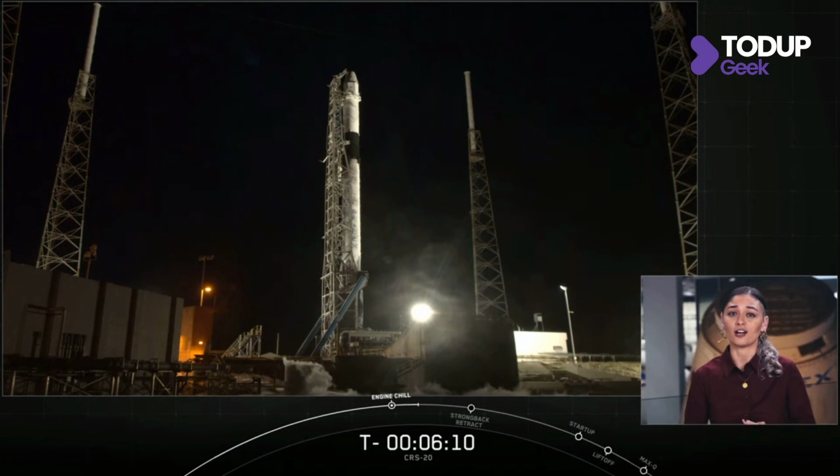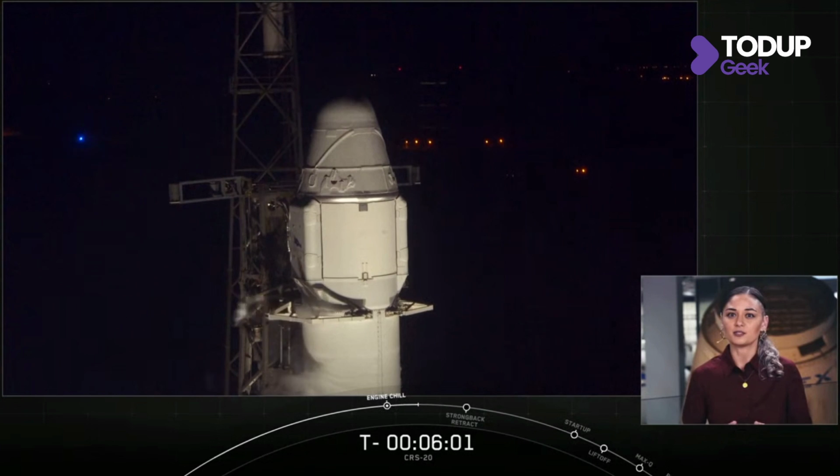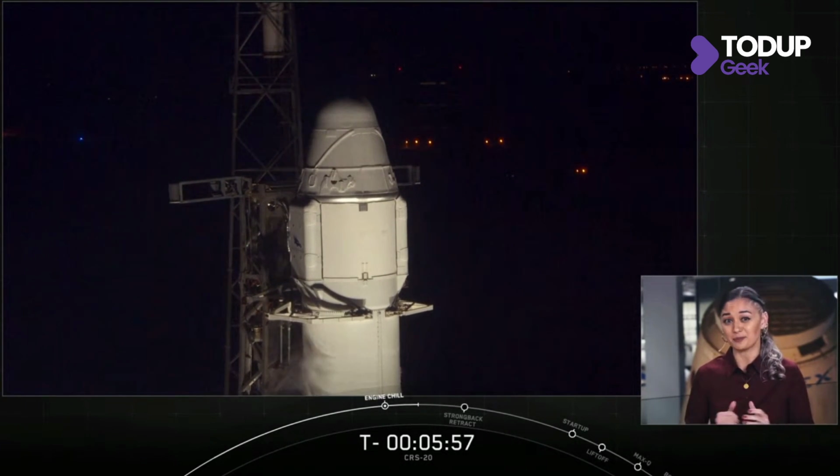We are currently under contract with NASA to resupply the space station through 2024 as a part of our second commercial resupply services contract award. These missions will use the next version of Dragon, which can fly both cargo and people.